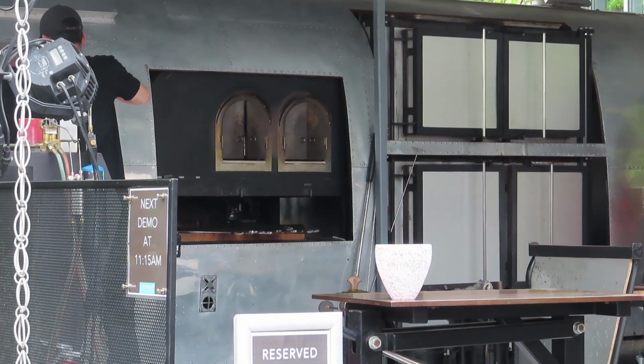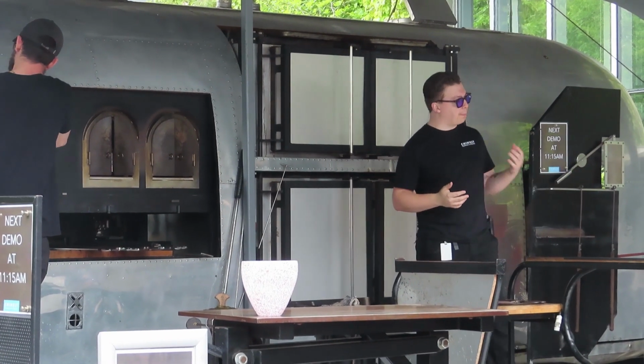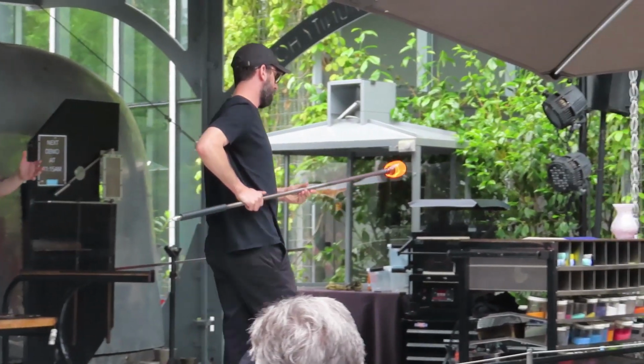All right. So this will be Matt's last trip to the melting furnace. Now this is a relatively small melting furnace. Someone like Dale Chihuly would have a couple of furnaces that hold about 1,000 pounds of molten glass. Ours holds about 200 pounds. So that works great for us up here. So we've got the material that we need now.